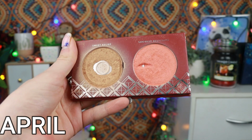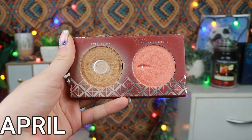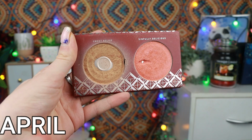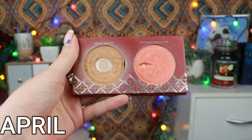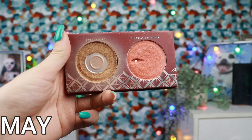However, it was accidental. I accidentally gouged my nail into this, so I'm not counting this as an organic pan. But I said last month maybe I'd be able to finish Sweet Relief sometime soon, and I'm just going to keep working on the blush, hopefully hit those goals. But this is what it looked like today.